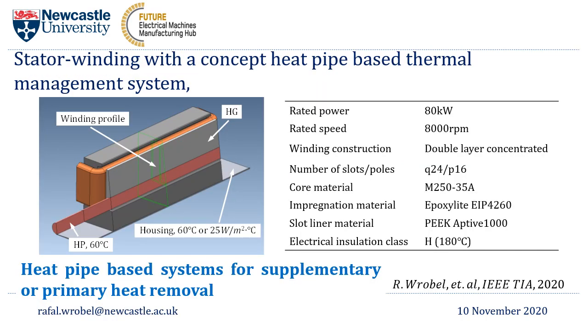The technology survey, a short summary of which I've shared with you, has been followed by a feasibility study. Here the use of shaped heat pipes was investigated to provide either a supplementary or primary heat removal mechanism from the machine body. A traction permanent magnet machine has been used here as a demonstrator. Basic data of the machine is listed in the table, and the heat pipe integration within the stator winding assembly is shown schematically on the figure.